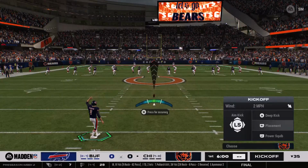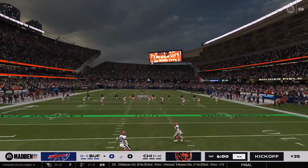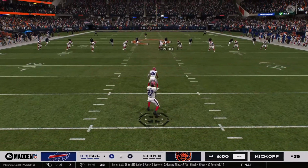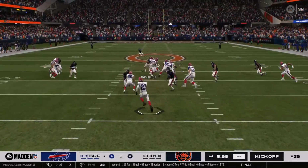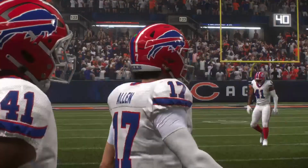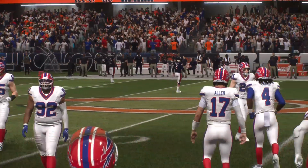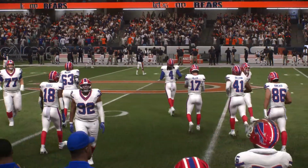Santos to kick off for Chicago. Here's Cairo Santos now, ready to get this one started. And we are underway on Sunday night primetime. A solid return, pretty good field position. They'll start at the 32 for the Buffalo offense coming out, and it is Josh Allen who is at the helm.